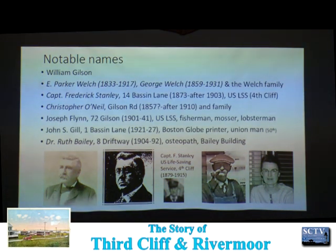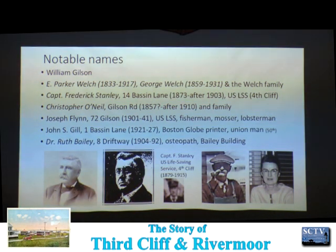So a few people here, I'll just run through some of these names. William Gilson, who gave his name to the road and whose windmill was here. E. Parker Welch and George Welch and the Welch family, who were so important to the history of Scituate. Captain Fred Stanley was mentioned last week as being head of the U.S. Lifesaving Station in Fort Cliff. He lived on Third Cliff at 14 Bassett Lane, and the house is still there. His small photo is down below.